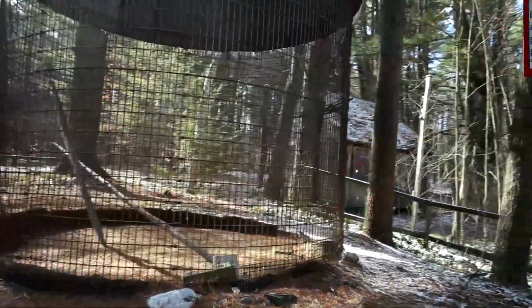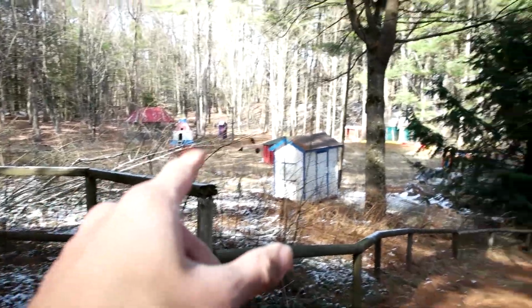But anyway, now we're making our way to the petting zoo, the spot for all the animals. Since this place was half amusement park and half petting zoo, this is where all the animals would be located. So there are cages and cages left and right. Even down there, that's all a petting zoo over there.